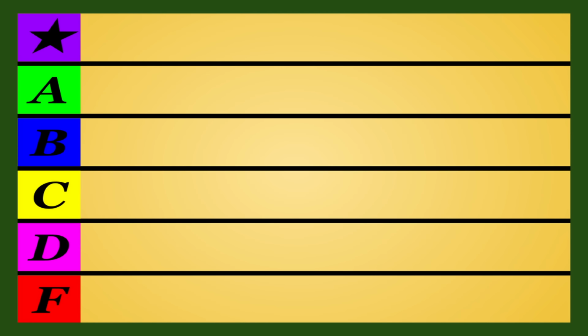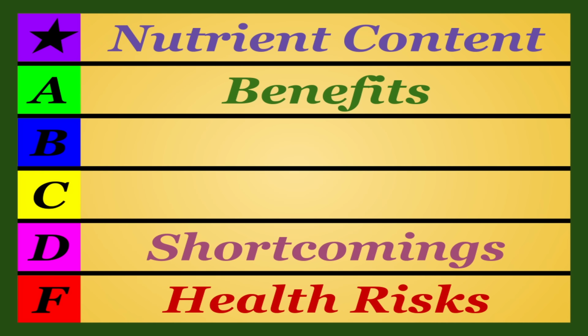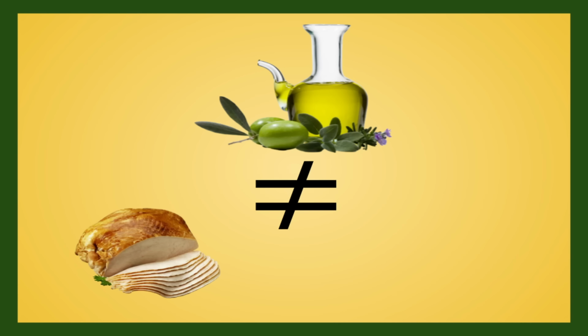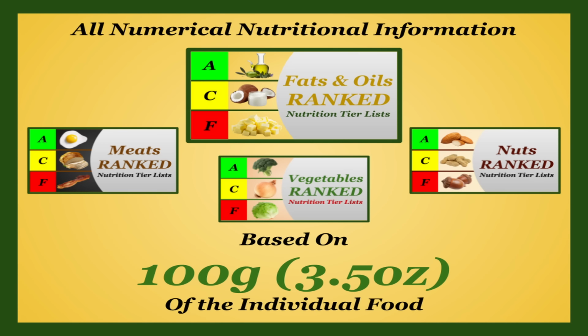So with that all being said, looking at the tiers for this video, we're going to be comparing the nutritional content and benefits of each fat and oil against any shortcomings or health concerns that they may possess. Keep in mind that these lists are ranked independent of each other, so an A-tier oil may not equate to an A-tier meat or an A-tier fruit. All numerical nutritional information on this list and across this series will be based on 100 grams of the individual food, but I hope I don't need to be the one to tell you that you probably shouldn't be consuming that much. This is simply for consistency and ease of comparison.